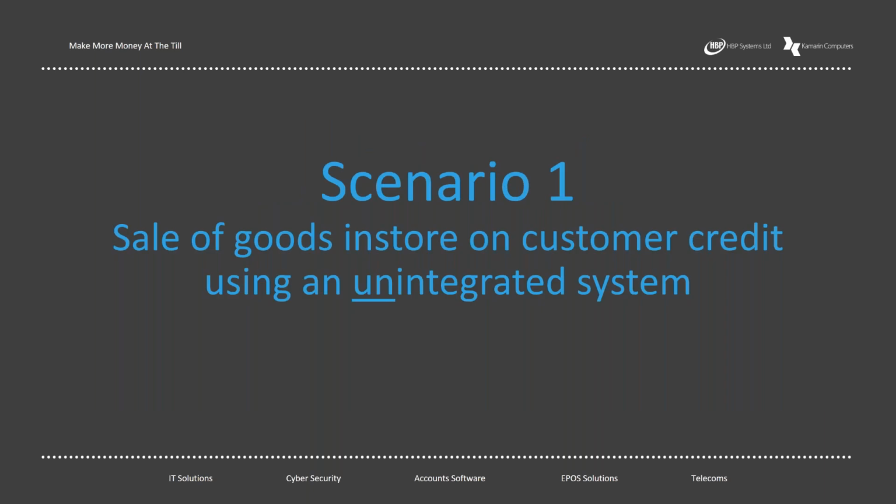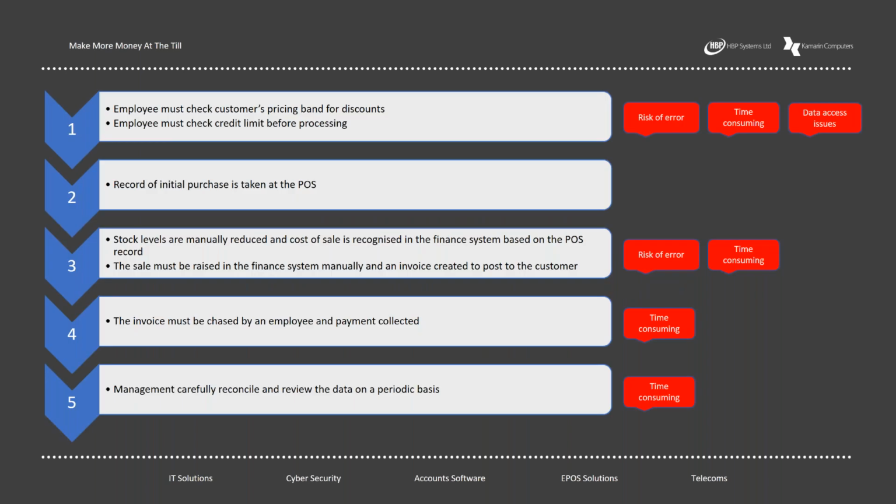I think the best way to talk through this is to give you an example of a common situation we see when we come into a business and essentially what we replace that with. So in an unintegrated system, let's say we've got a trade counter here. We make a sale, and we're in a trade counter. So let's say we're in a plumber's merchant, and we're selling a bathroom to a plumber who's kitting out a bathroom for one of their customers.